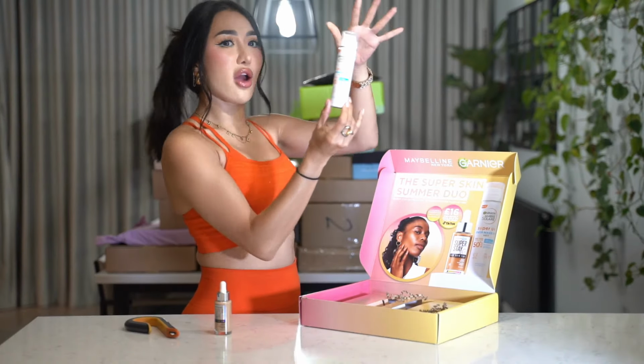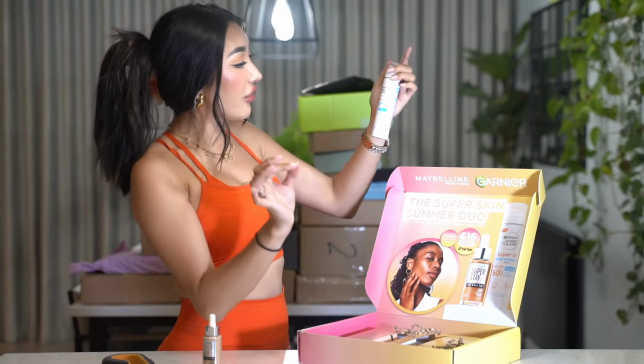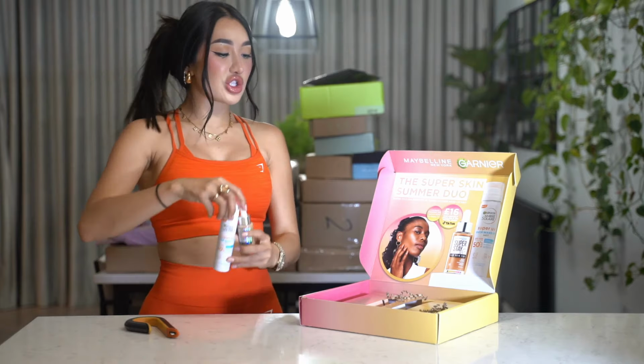And then they also sent over a makeup mist from Garnier. This is a super UV over makeup mist, SPF 50. Oh my god, this is actually gonna be so good to bring away with me on holiday. Thank you so much, Maybelline.